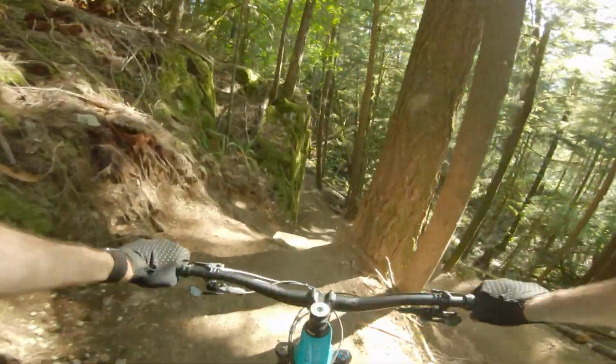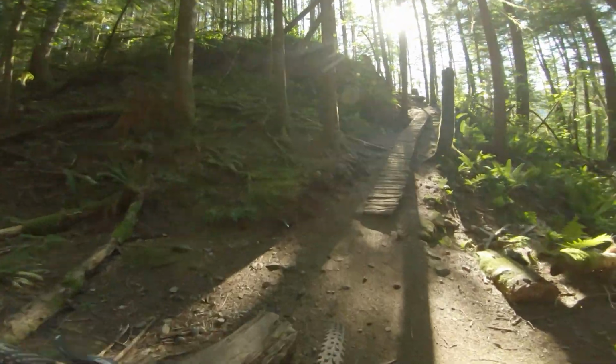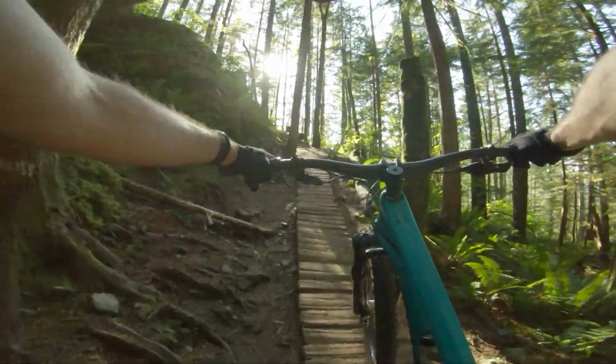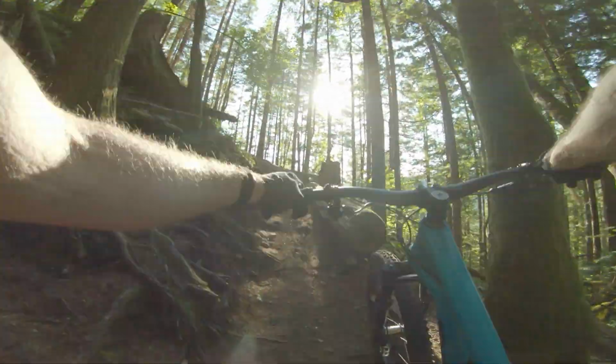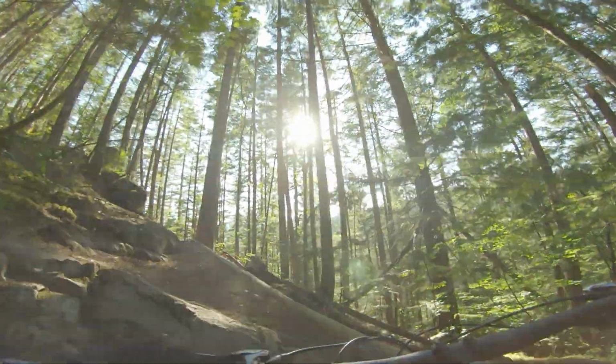Once you see this wood roller, you're coming up on probably the hardest climb of the trail. I've never cleared it. It's got some pretty crazy moves, like a 1-foot step up over a rock and some quite tight switchbacks that I've just never been able to clear, so I'm gonna go ahead and push my bike up this one. It does mean that we're finally almost at the start of the downhill though.